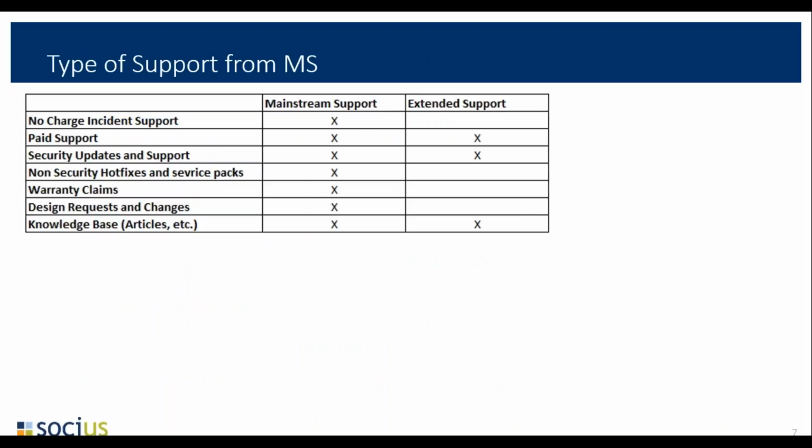So let's take a look at the key differences between mainstream support and extended support. This slide shows what the mainstream support services include. Essentially, it includes everything, such as if you were to log a case in, there would be no charge for the incident support.